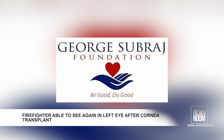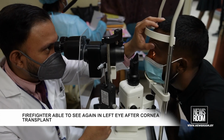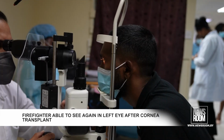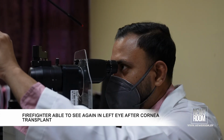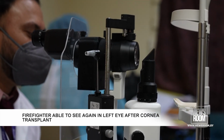Currently, these corneal transplants are made possible through the support of the George Subraj Foundation based in New York. This non-governmental organization works on procuring corneas and then shipping them to Guyana where transplants can be done. Head of the Department of Ophthalmology at the GPHC, Dr. Shailendra Sugrim, however, noted that the forthcoming organ transplant legislation will reduce the need of having this body part shipped to Guyana.